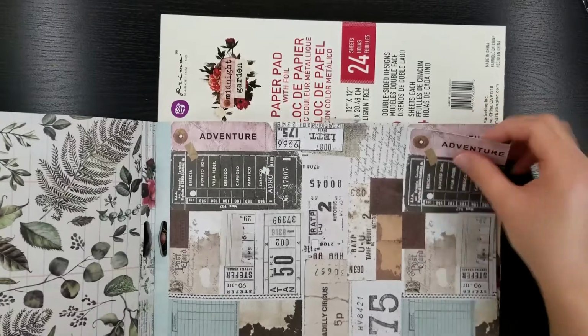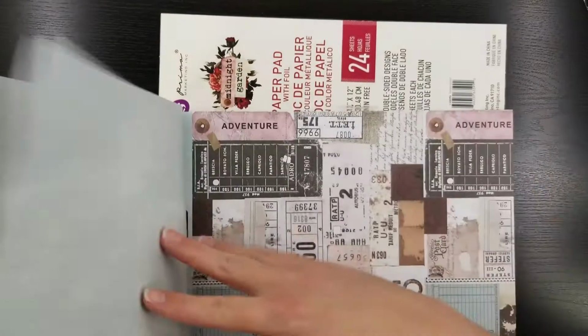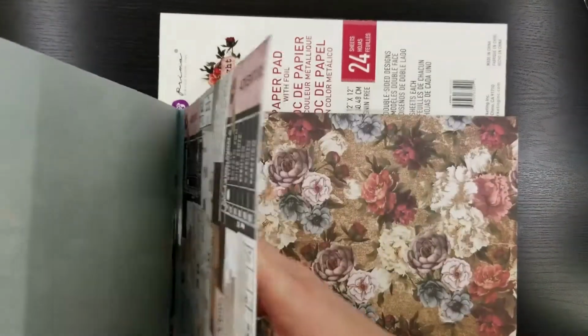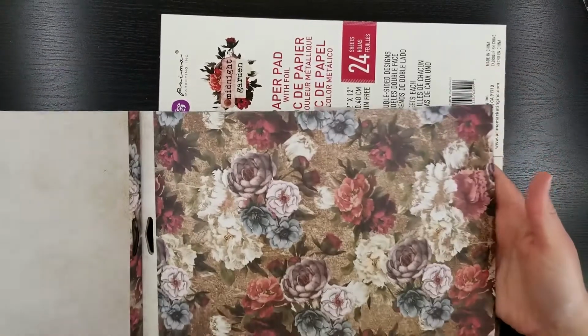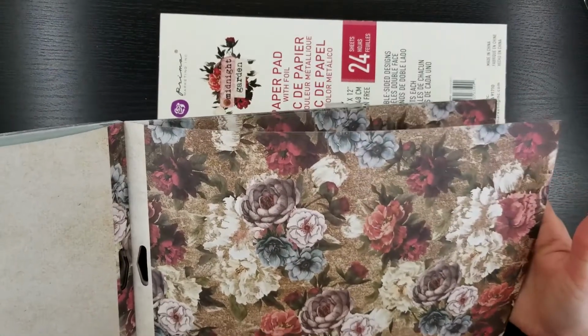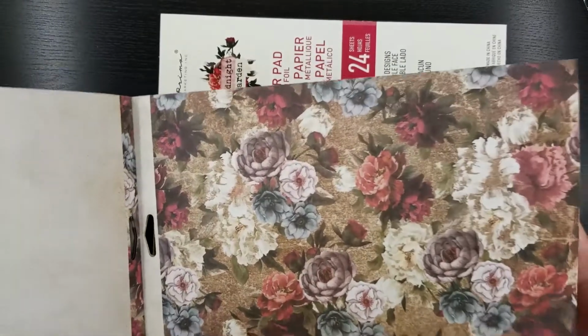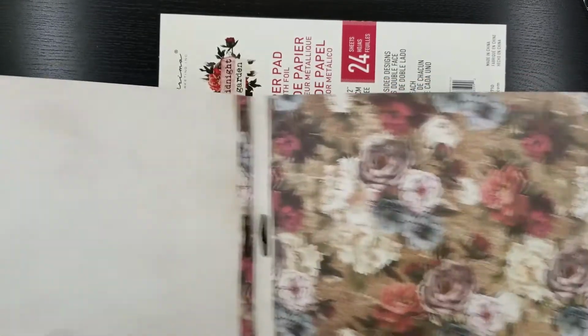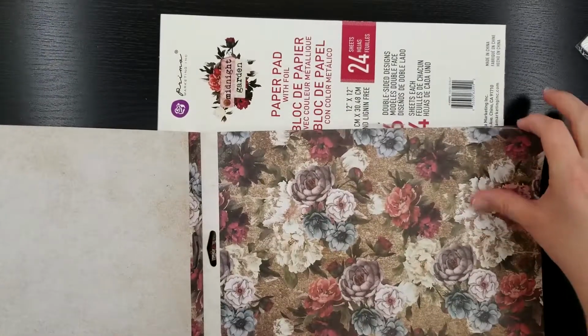And then there's this guy with the light blue on the back. Make sure I don't skip. Okay. And then there's this. It almost looks like, not burlap, it's not a burlap pattern, but it's got that burlap color in the back for sure. This has more of that burlap, like a white burlap on the back.